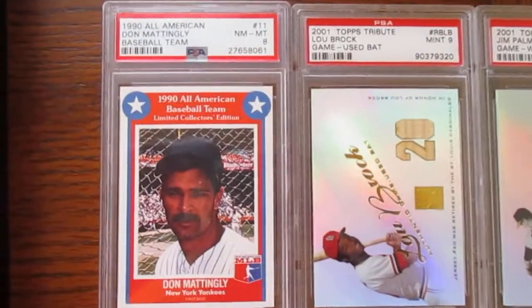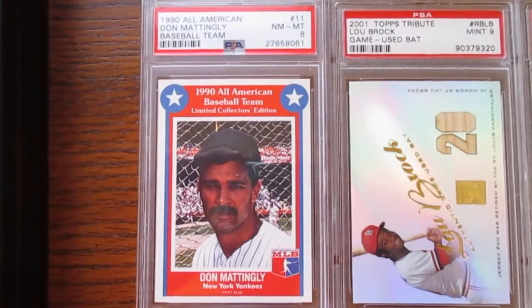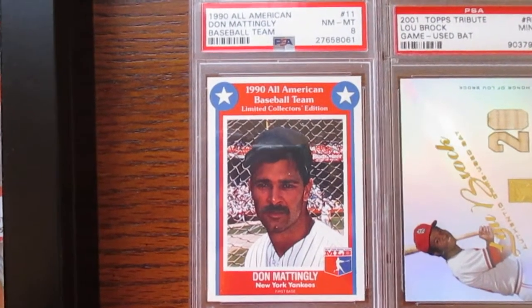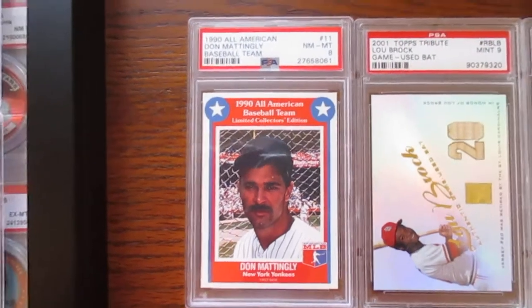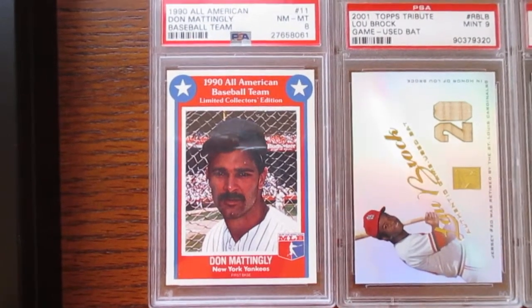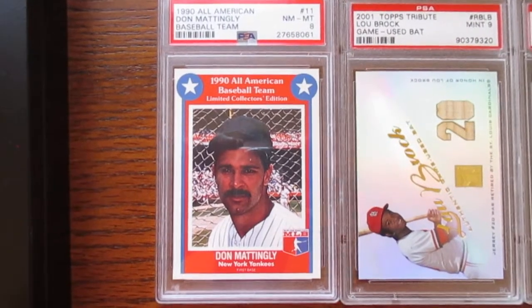Which is kind of a similar story here with this '90s All-American Don Mattingly. It's a special 24 card set. Never saw any of these when I was a kid collecting. It must have been a very obscure subset, but I did a little research on it. Not an expensive card, but this is what you'd call the 99-cent special, where I won a couple other auctions, bid on this one too, and combined the shipping. So all in all, paid maybe $1.50, $1.60 for this card.